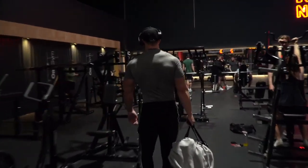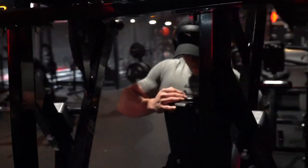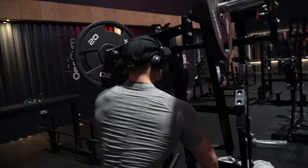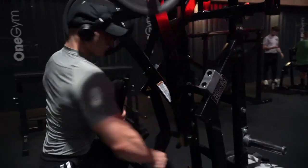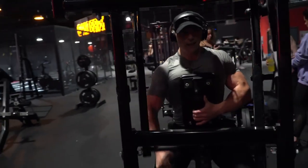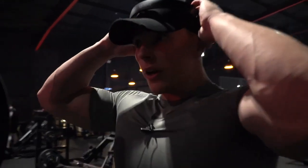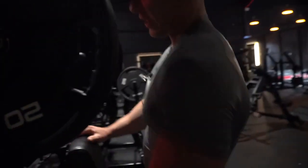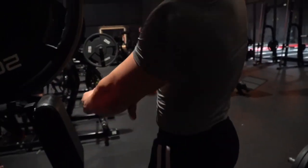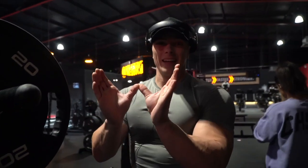Big back, big back, big back. So when I'm hitting this low row, what I'm trying to do is actually get the handle and drive back and in so that I'm hitting my lower lats down here. So when I'm pulling back, I'm keeping my elbow nice and tight into my side and really driving that lat, just so that I can try and finish off the bottom of the lats like that. That's what we're looking for.